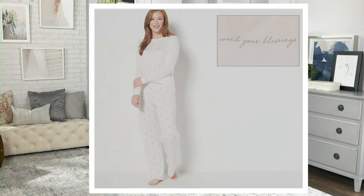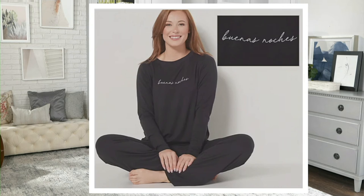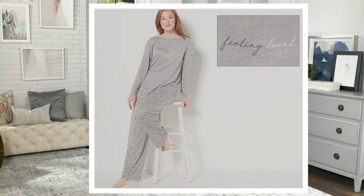So this is your white color. That's the pristine that says count your blessings. There's the polka pink dot bottom that says see you in my dreams. There's the black that says buenas noches. And then here's the heather gray that says feeling loved. Pick one up in a different colorway, a different saying for all your girls, and get cozy together and have a fun little girls' night. $9 on your easy pay for the entire set is blowing my mind.